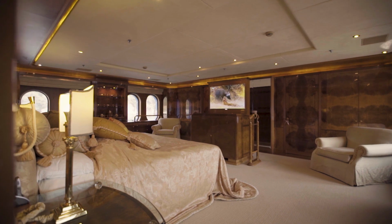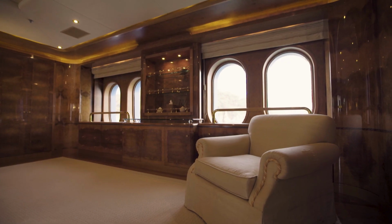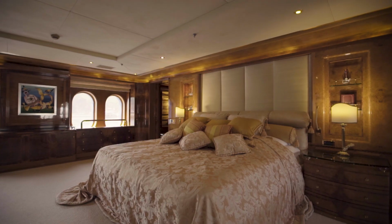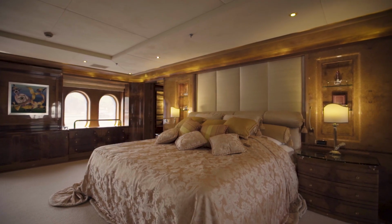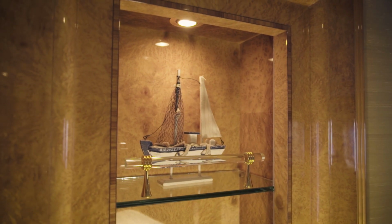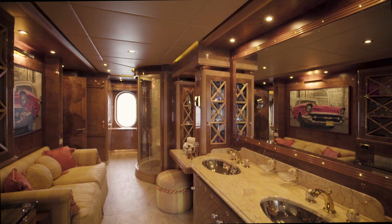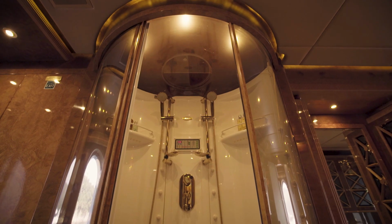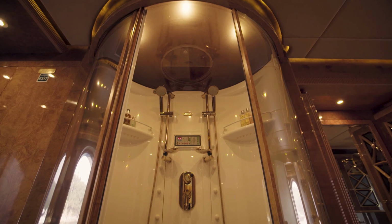For me, one of the biggest surprises on board Dr. No-No though was found just forward of the dining room. The master stateroom is just huge. A spacious, light, airy and exquisitely furnished area for the owner of the yacht to relax in, and such a wonderful setting to awaken to after days of cruising.